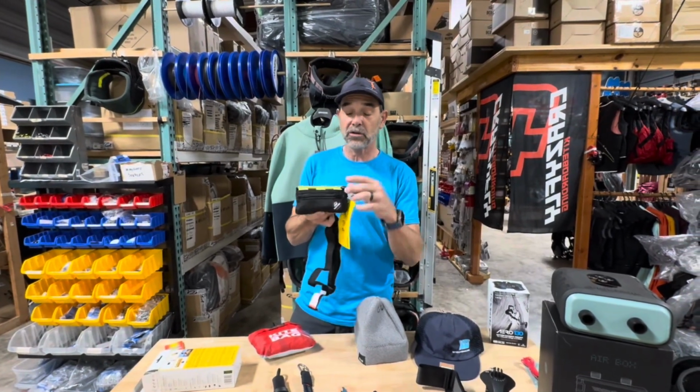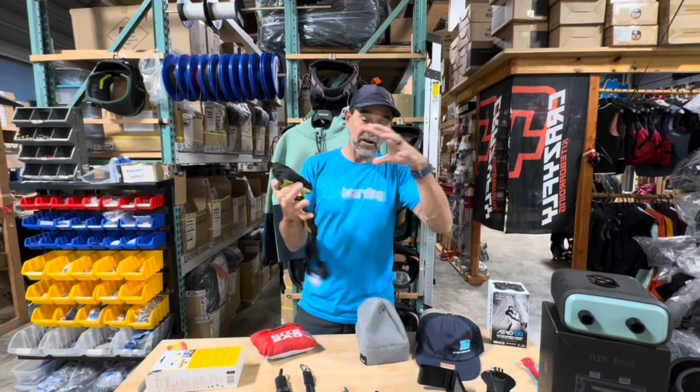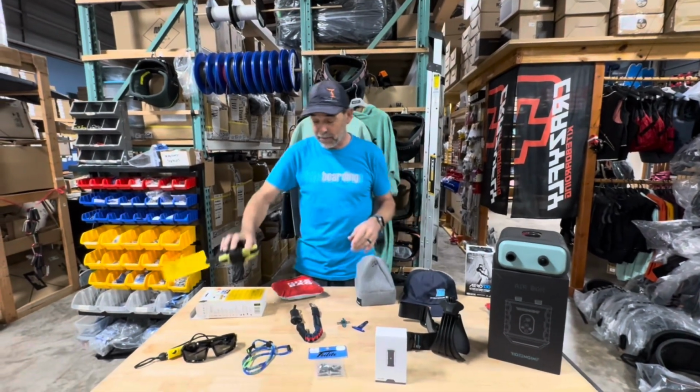This comes with an extra CO2 cartridge. By pulling this, the whole thing inflates and gives you a little tube to float on. It's just a great item. We sell a bunch of them. So when it comes down to safety, there you go, keep them safe.